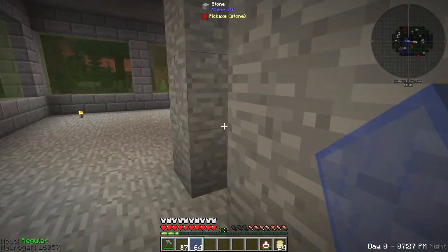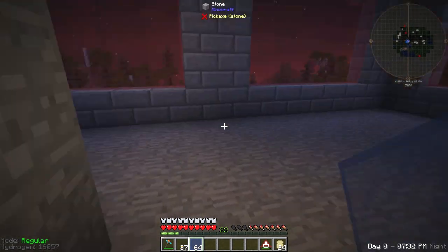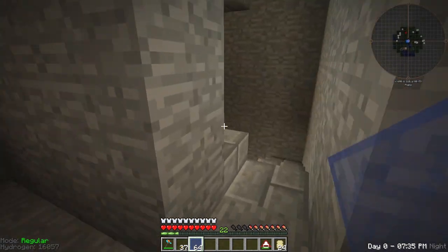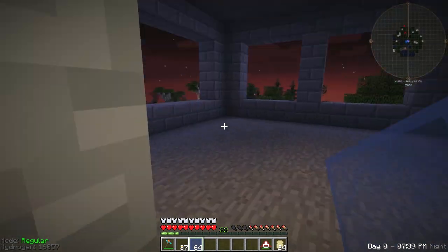But I love him. Right, so we've done green, we've done red. Now we're going for blue, then we'll do yellow on the top floor. It's going to get dark in here now. Oh, that's red, that's why. So it is a bit dark in here with the red, isn't it? But once we get some decent lighting in, we'll be all good.